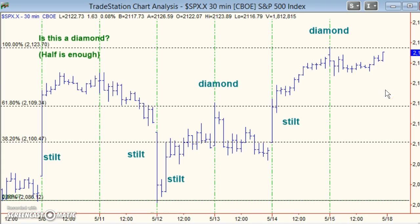Now, the other prediction we had was an optional prediction that we would have a drop of between 8 to 10 handles on Friday, and that did not happen. However, if we drop with a gap down from this close on Friday, I would consider that close enough, and I think the odds favor that happening. I think we have a stilt and a diamond, and the odds favor a stilt-like move down with an initial target of the origin of the left stilt.